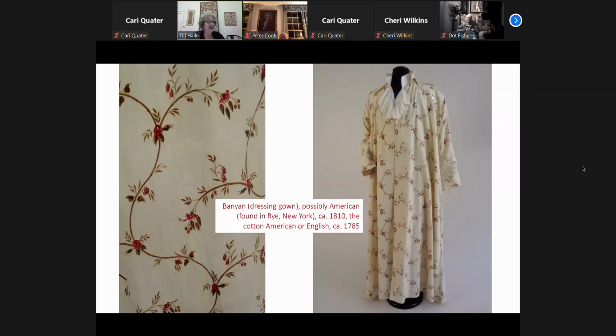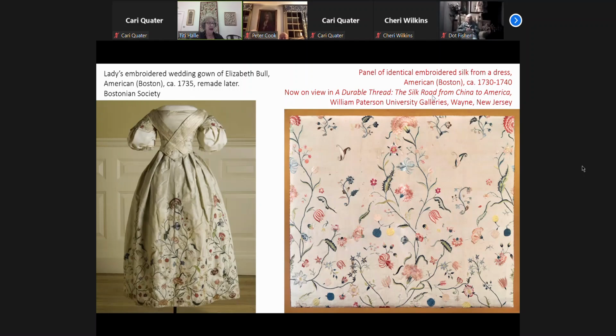This early 19th century banyan from Rye, New York, is of a cloth circa 1780, imitating chintz, that is possibly of American manufacture. Clothing of textiles made of silk include this panel of a woman's dress seen on the right, embroidered in silk on Chinese export silk ground, which would have been an expensive indulgence. The embroidery is almost identical to that on a dress made and worn by Elizabeth Bull of Boston for her wedding in 1735, and rather inventively remade in the 1830s.